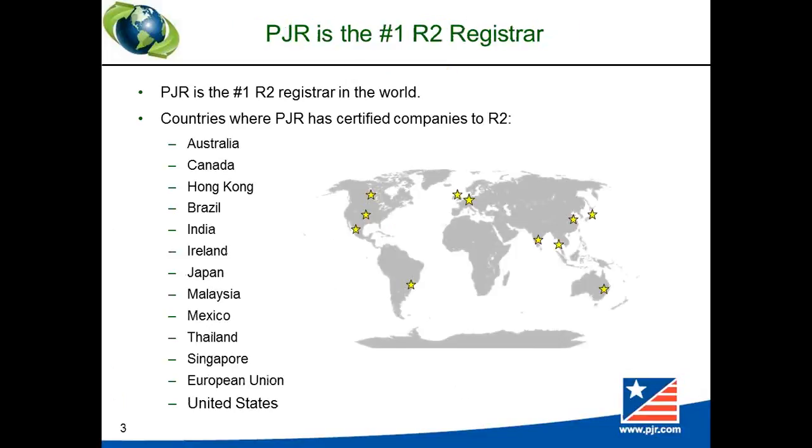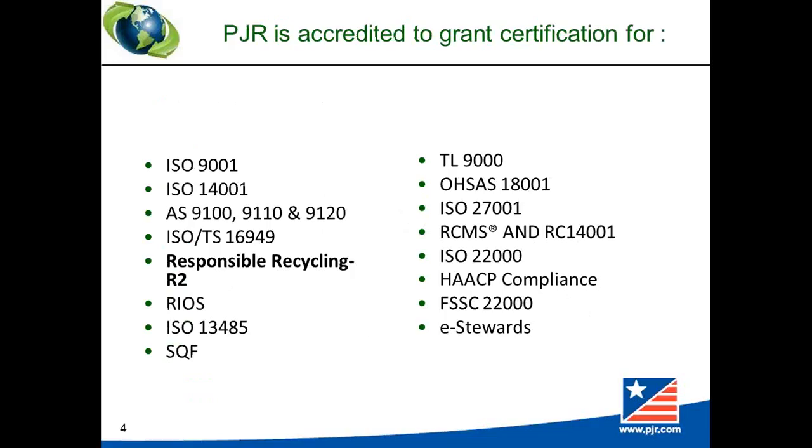PJR is currently the number one R2 registrar. This page gives you an idea of some of the countries where we offer certification, where we currently have companies certified to R2 with PJR. I wouldn't say it's an all-inclusive list necessarily, but it gives you a snapshot. The slide also lists the various standards to which PJR offers accreditation.